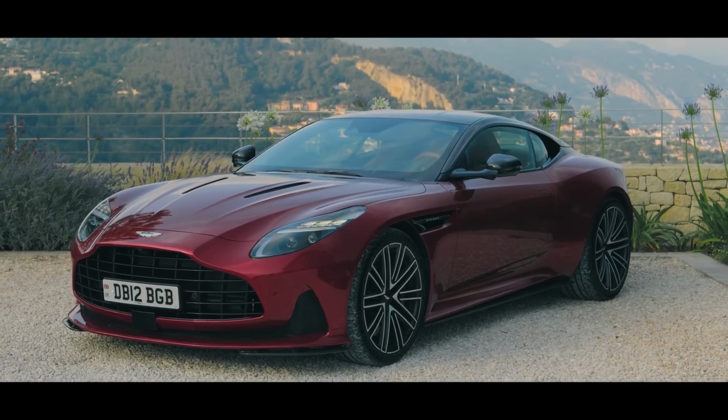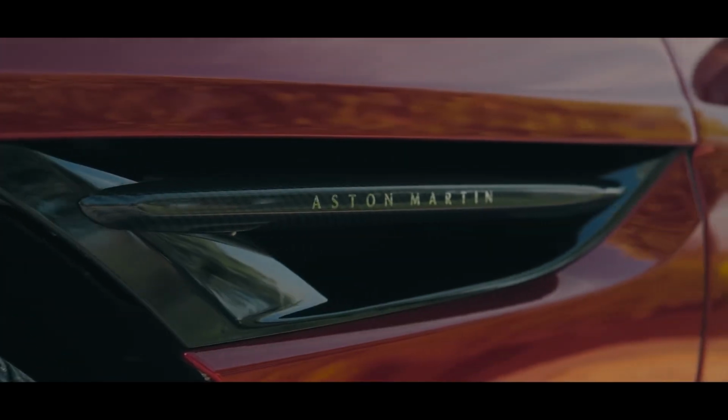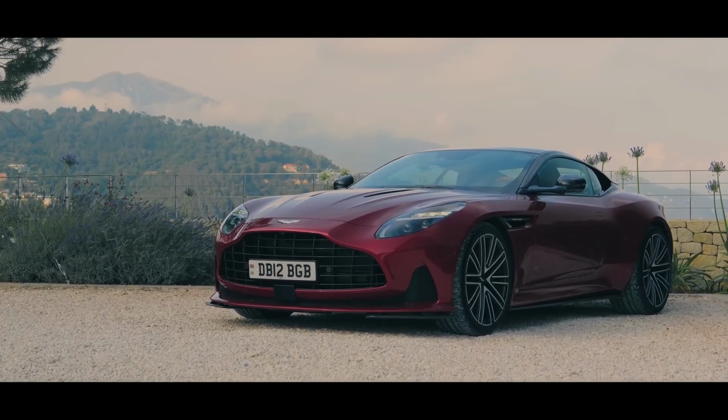2024 Aston Martin DB12. The new DB12 provides an excellent blend of luxury and performance without skimping on either of these essential traits. The ride is supremely comfortable, but with excellent steering and plenty of power on tap, the DB12 is an absolute joy to drive.